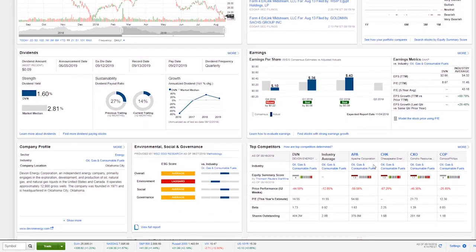So if you compare them to Devon, the similar stocks in the industry are Apache, Chesapeake, Conoco Resources, and ConocoPhillips.